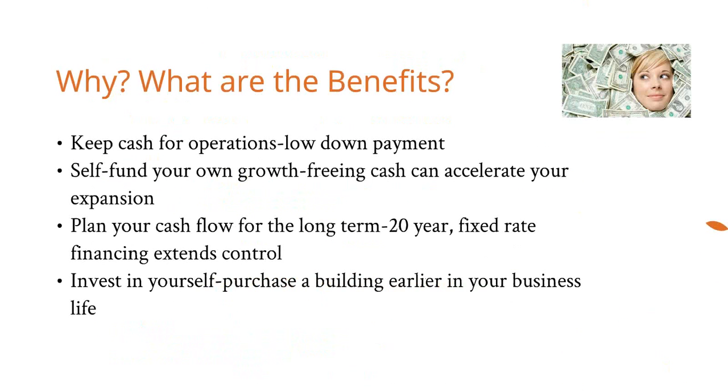So now to talk about the benefits. A 504 loan reduces the down payment required. A typical commercial conventional loan will be a 20%, 25%, or in some cases 30% down payment requirement. Of course, 10%, 15%, or 20% is considerably less on a 504 loan, and that keeps cash in your business for operations where you want it. It also means that you can self-fund your own growth. You can accelerate your expansion because you're keeping cash in the business, and because you're realizing, typically in many cases, some reduction in your rents for your leasehold because of depreciation allowance and interest allowances on your taxes.